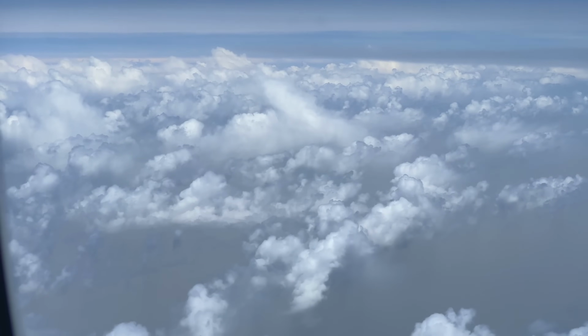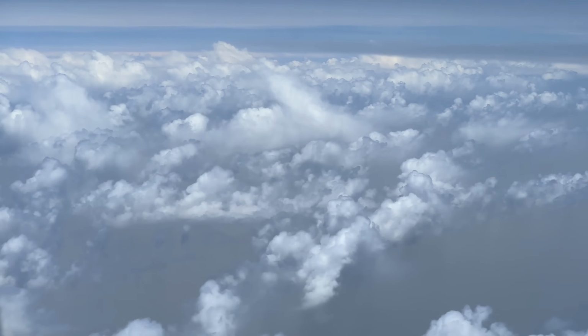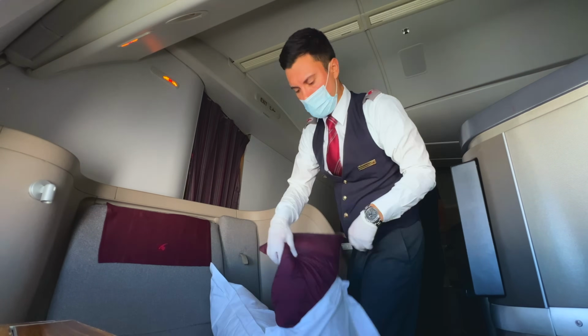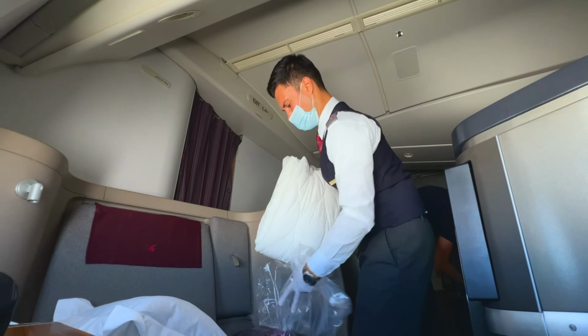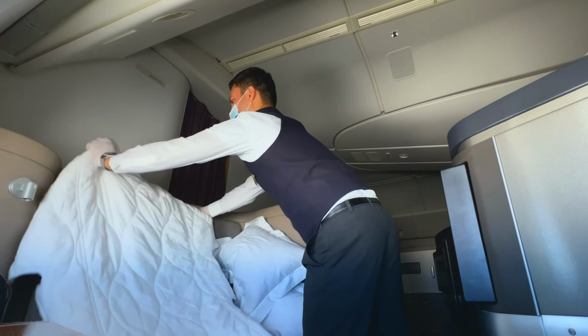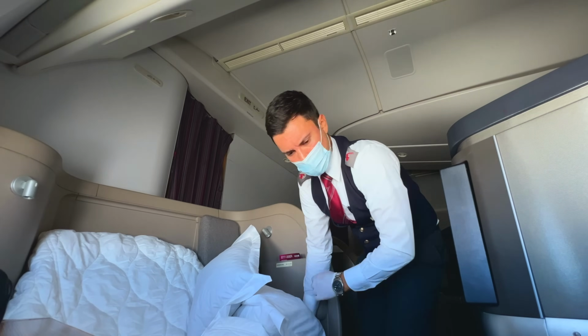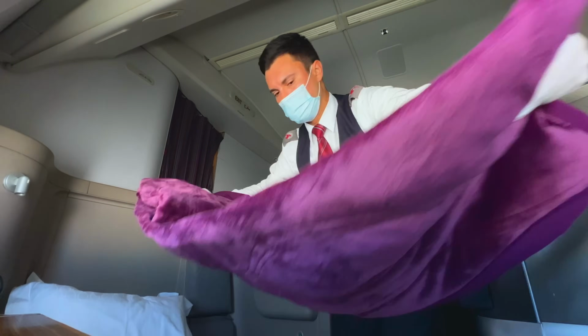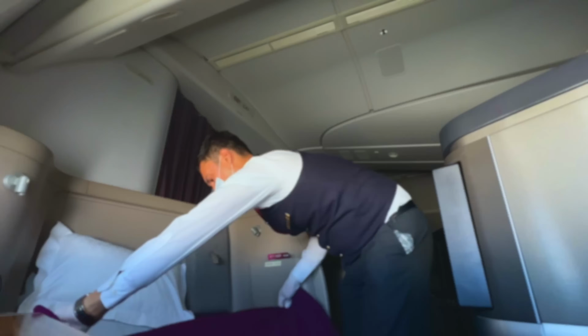Naturally, a food coma ensued and I thought, this is my chance to enjoy the bed. Lucian offered turn-down service, which I obviously couldn't refuse, and when I returned from the lavatory, my heavenly bed was prepared for me. With two plush pillows, a mattress pad, and Qatar Airways' signature blanket, all I can say is the bed was blissful.